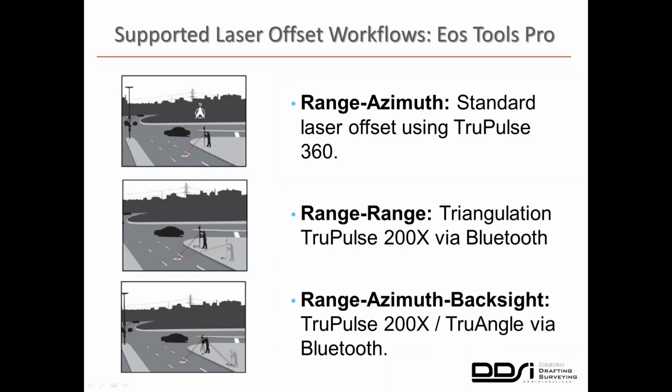So as Sarah touched on earlier, there are 3 supported workflows within Collector and the EOS Tools Pro using LTI's laser rangefinders. The first is the range azimuth. This uses the standard laser offset using the TruPulse 360. Since the TruPulse 360 already has an azimuth, or a compass, built into it, you're able to take multiple points without having to occupy 2 control points.